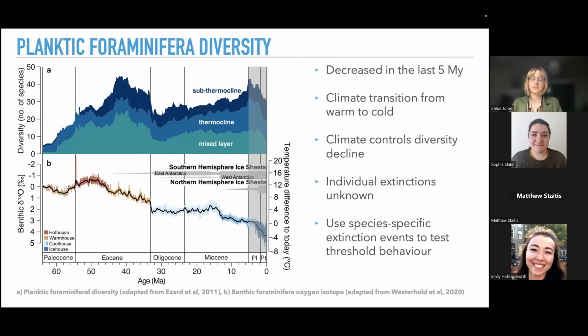Mass extinctions have been studied extensively, but the cause of individual extinctions remains relatively unknown. But it's important to look at these background species-specific extinction events to test for threshold behaviour to climate change and assess the patterns within assemblages to see if we can use these to predict future extinction risks from climate.